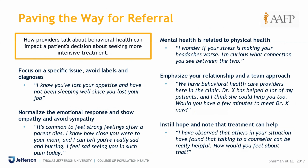As important as care is inside of the hospital or office is the steps we take to ensure safety outside the office. That decision to get treatment that may be more intensive is often contingent on how providers speak of it. Normalizing their experience and focusing on a specific issue and how that relates to their overall health is important to address that their future care is a multidisciplinary approach. Phrases like, "I've observed that others, XYZ," instill the necessary hope the patient may need in that moment.